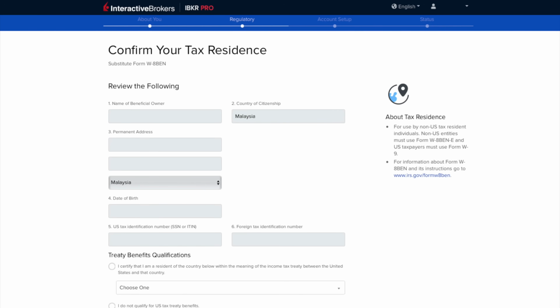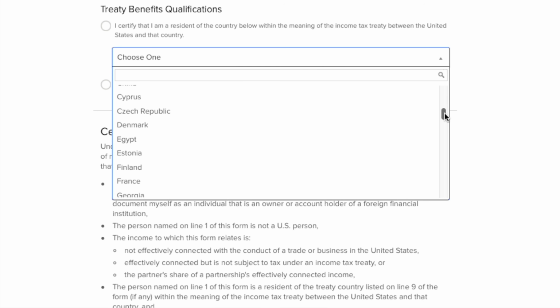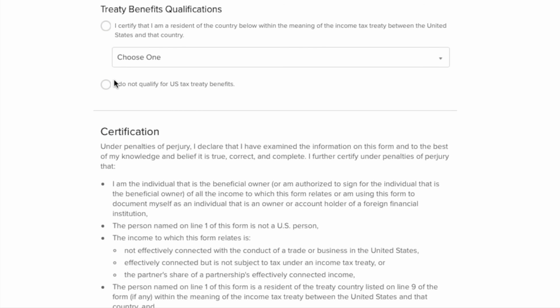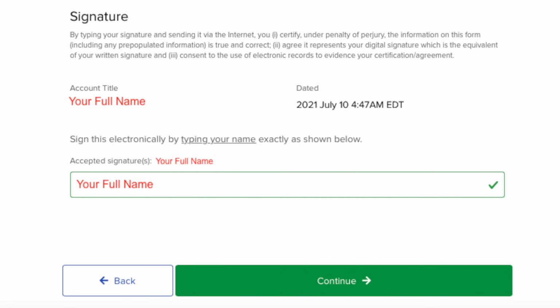Now they will ask you to confirm your tax residence. Go through all of your information once again. For treaty benefits qualification, again, depending on your country, if it's here, then choose it. Since I am from Malaysia, I will just tick the box of I do not qualify for it. Certification, just choose yes for both of them. At the bottom, sign the form by retyping the accepted signature, then click continue.